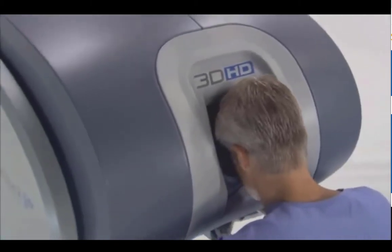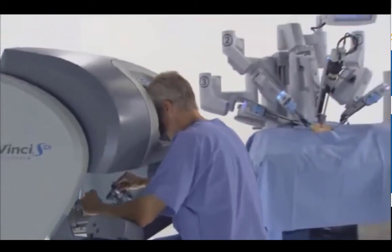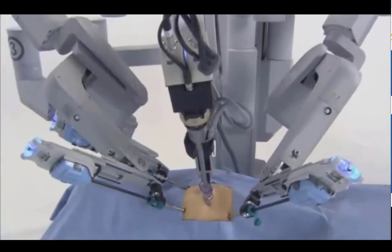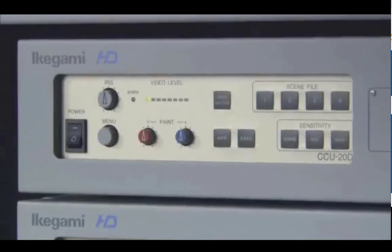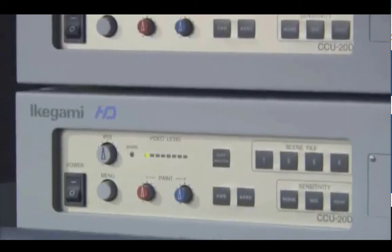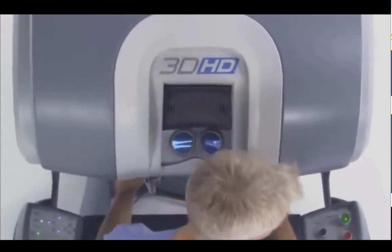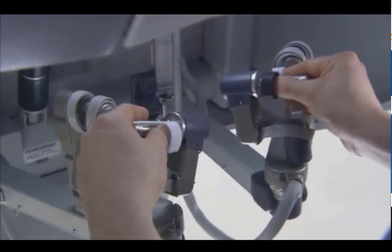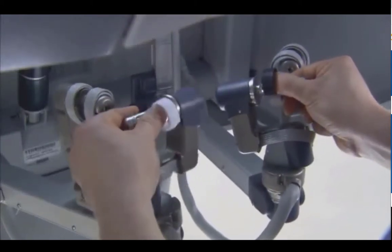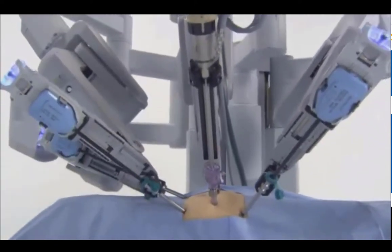Three network components comprise the Da Vinci surgical system: an ergonomic surgeon's console, a patient-side cart with 4 interactive robotic arms, and a high-definition 3D vision system. Seated at the console, the Da Vinci surgeon views a remarkably clear 3D image of the surgical field. The system scales, filters, and translates the movements of the surgeon's hands on the master controllers to 4 interactive robotic arms on the patient cart.